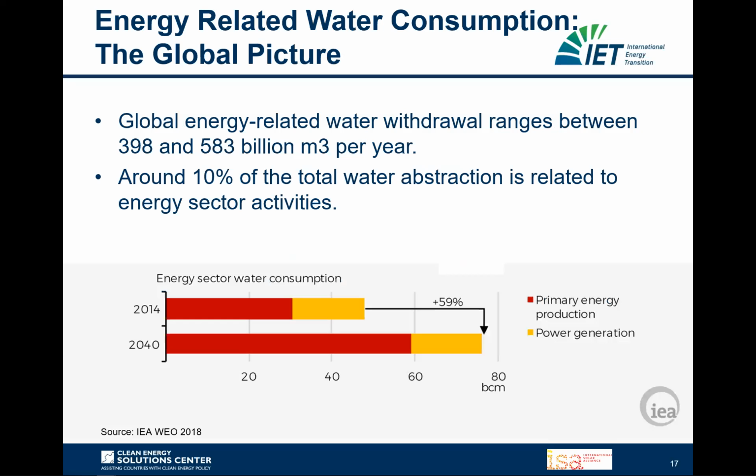So looking at it from a global perspective, here are some figures from one of the latest World Energy Outlooks of the International Energy Agency.